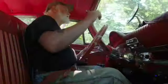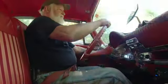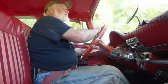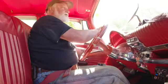I don't remember where everything is on here. This thing has weird and different turn signals. They work. Just brakes are rusty, but that's normal.